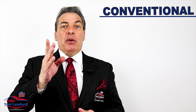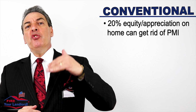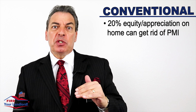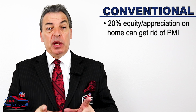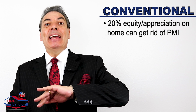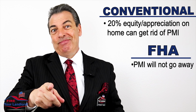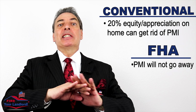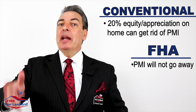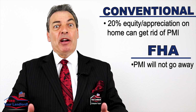Now, here's another distinct advantage of a conventional loan. With a conventional, once you reach a point where you have 20% equity, whether you've paid the house down 20% or the house has appreciated 20%, which you can prove to the lender with an appraisal, we can get rid of the PMI altogether. That's a big deal. On an FHA loan, it's stuck with you. If you're putting 3.5% down, you're going to be paying that for as long as you have the FHA loan, no matter how much equity you have. That's a change that just happened a couple of years ago, but you have to be aware of that.